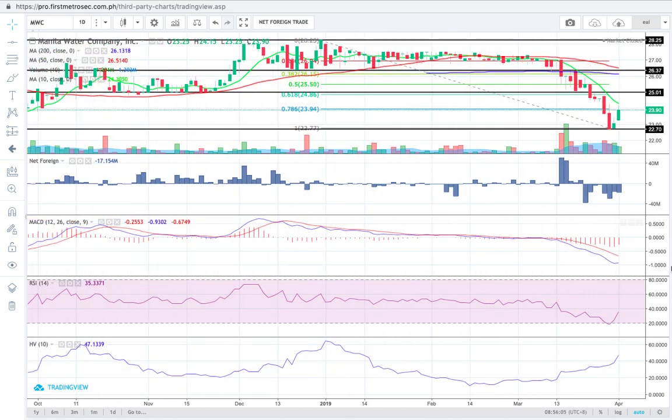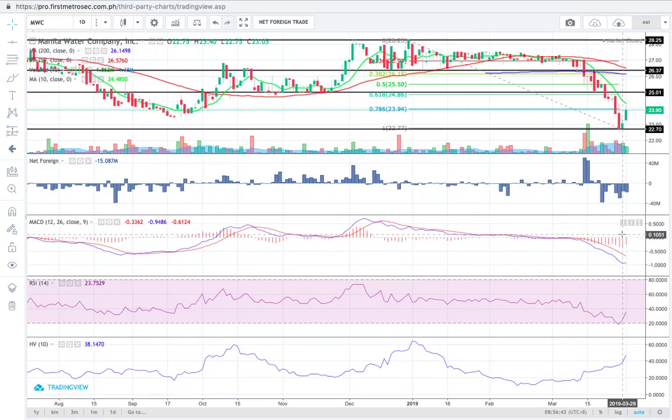Okay. RSI, meanwhile, if you have noticed here, RSI already hit the classical oversold territory last March 28. That was Thursday. Now, after hitting that oversold territory, we've seen that it has been bouncing away from that psychological bottom for the past 2 trading days, last Friday and Monday. On the other hand, MWC also has a 47% historical volatility score, and that means a low risk level for MWC. My overall sentiment on MWC is bullish.